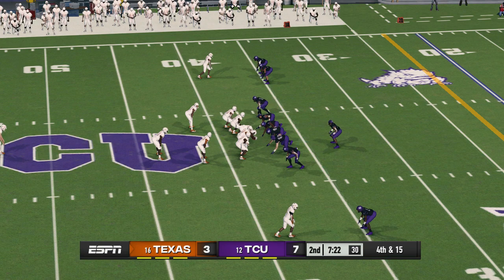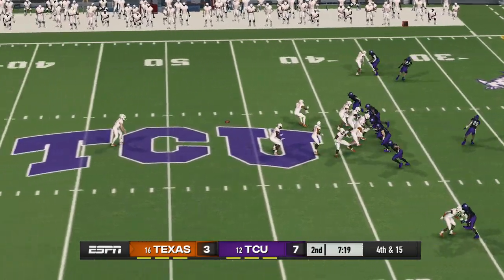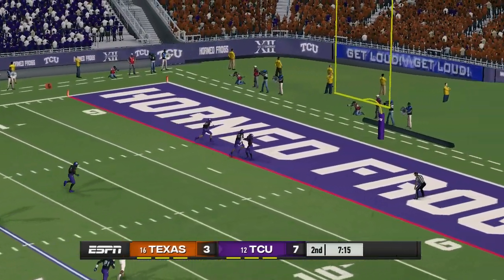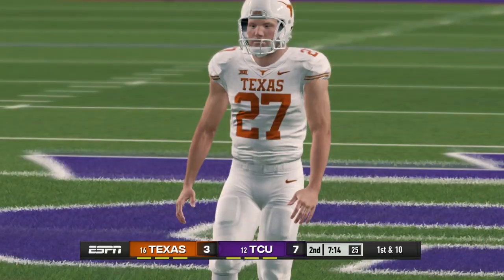He's going to aim this one to the sideline, try to kick it out of bounds. It's away, and it's a booming punt. And it goes out of the end zone for the touchback.